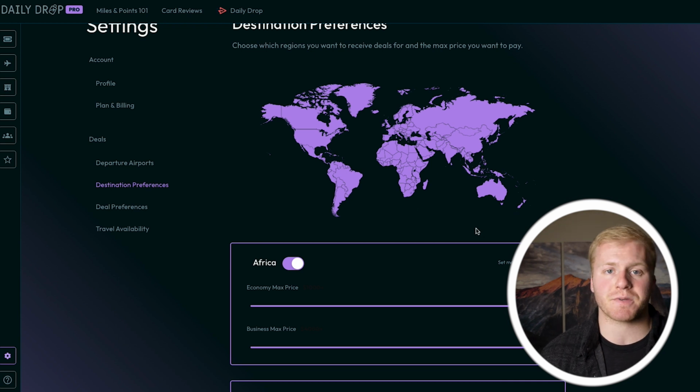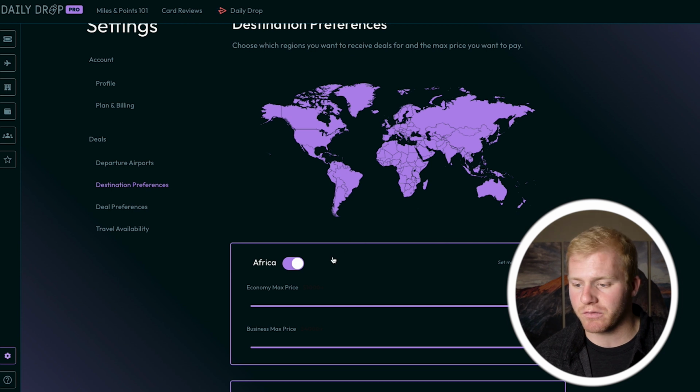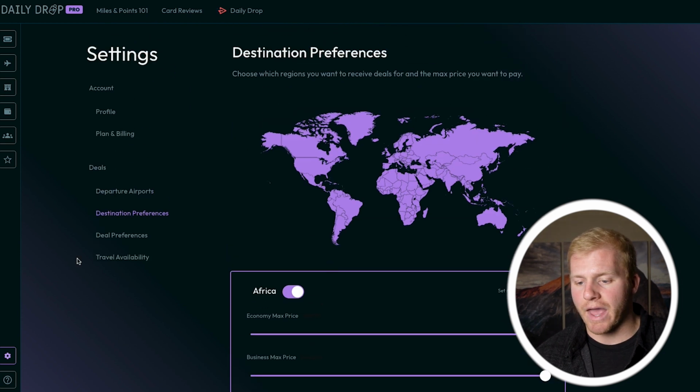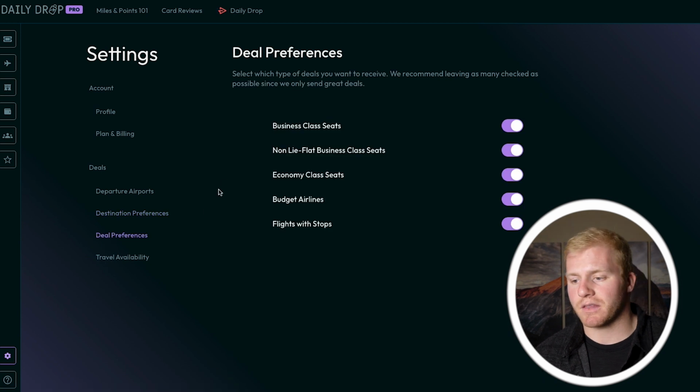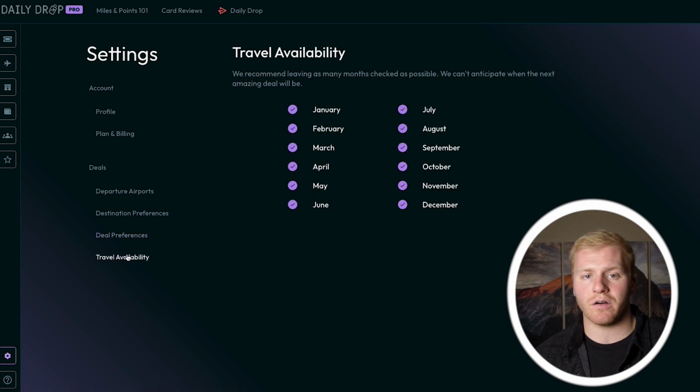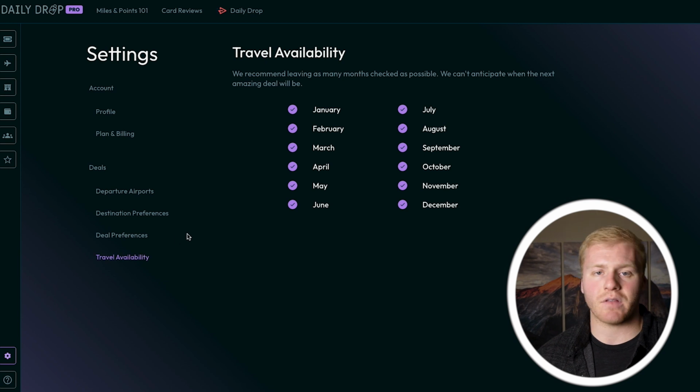But if you have a very specific destination in mind that you would like to travel to, go ahead and select that destination. Below that, we have our deal preferences. You can set things like business class seats, lie flat seats, economy class seats, budget airlines, and flights with stops. And then last but not least, we have our travel availability calendar. This allows you to set certain months that you prefer to travel in. Now, once you have all of your preferences set, the deals will find you. You just got to go to your main page and those deals will populate.